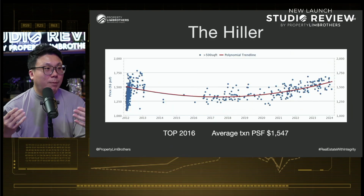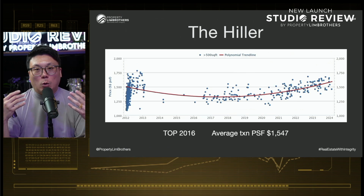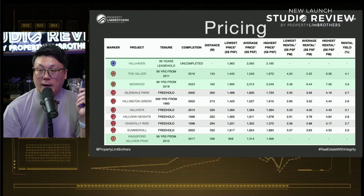If you want to go for the older project, then definitely, in terms of the PSF, it is more palatable. But of course, if you want something that's newer, brand new from the developer, you get a 1-year DLP, you're the first to move in, you want to enjoy that first mover advantage, then definitely the price is probably about $500 more. Correct. In some sense.